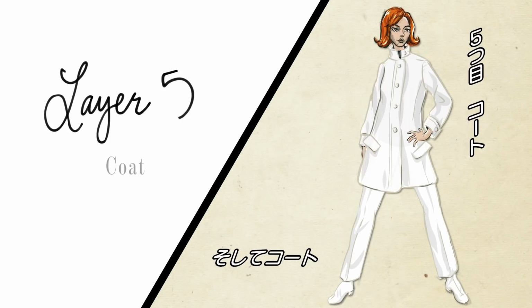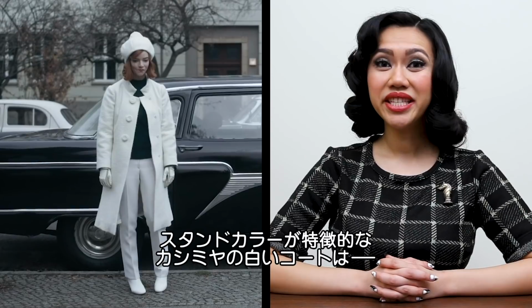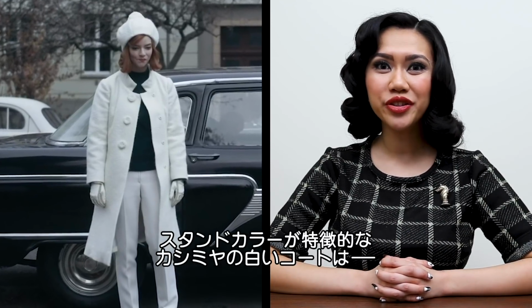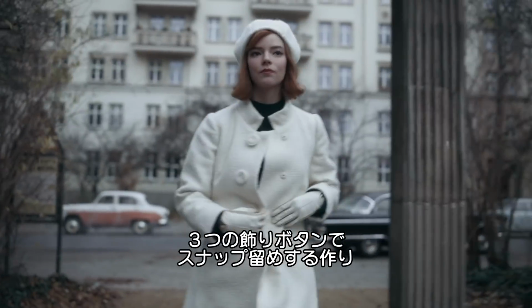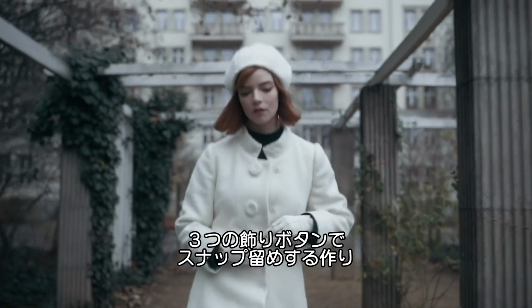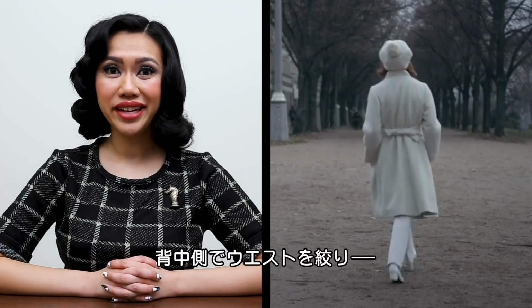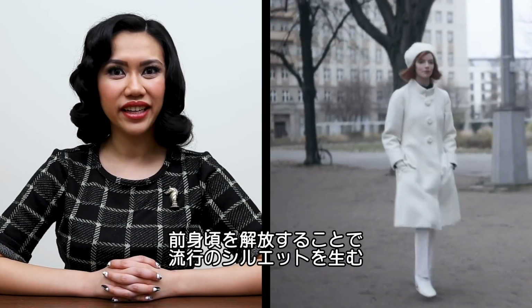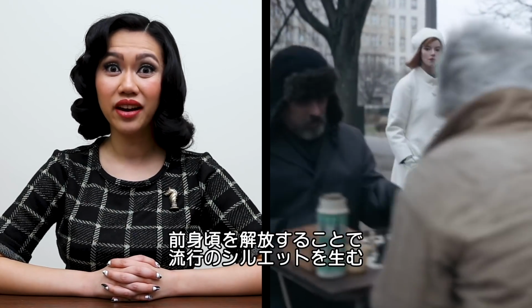And then the coat. Beth's knee-length white coat is made from a thick cashmere wool and features a stand collar. We see that it has a snap closure with 3 large decorative buttons at the center front. A tie belt cinches the waist at the center back, but allows the front to flow away from the body in accordance with a fashionable silhouette of the era.